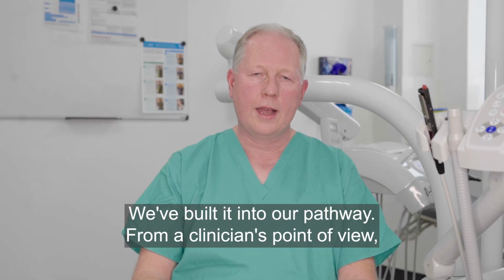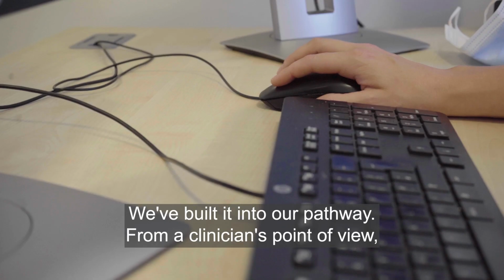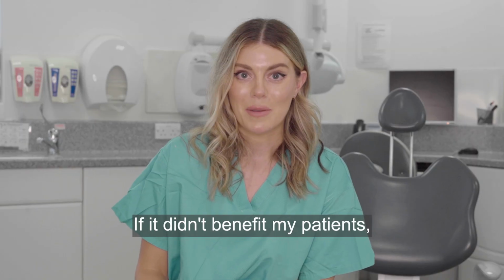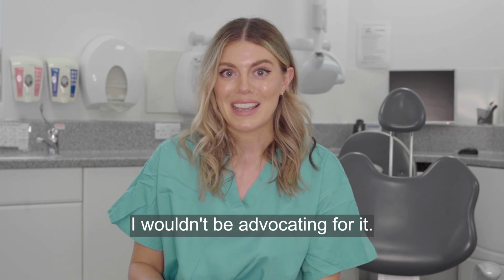We've built it into our pathway. From a clinician's point of view, I think we need to buy into this as much as the patient needs to buy into it. If it didn't benefit my patients, I wouldn't be advocating for it.